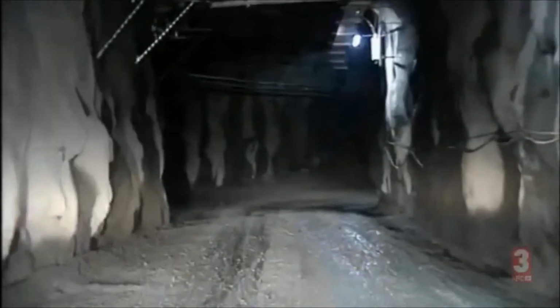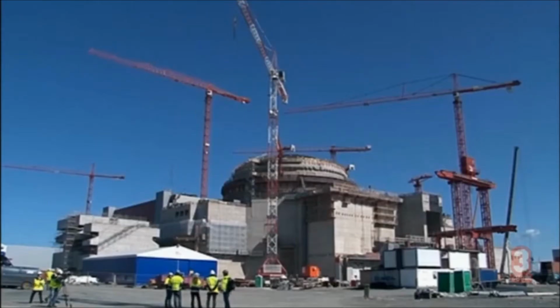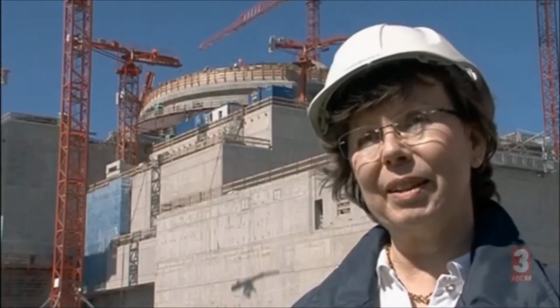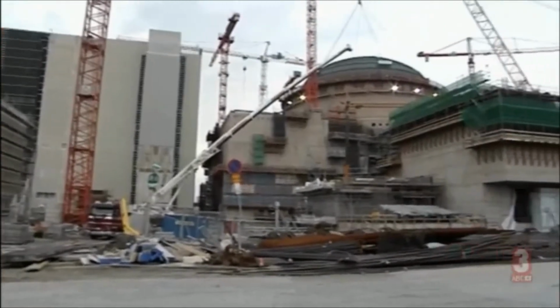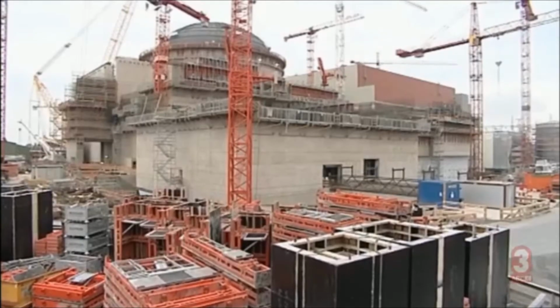Most of the tunnel is dug, and the welcome mat for nuclear waste is almost in place. The Finnish group called TVO, who are paying Areva to build the plant, eagerly await its completion. But there's a slight glitch. The delay is, of course, a big disappointment for us. The Finnish plant is a few years behind schedule and more than €1 billion over budget.